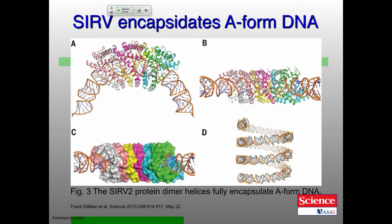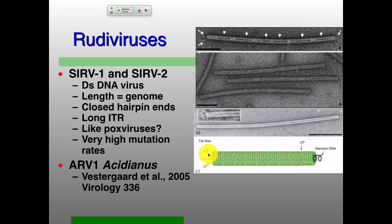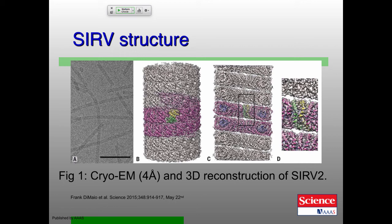Yeah? So the question is, does SIRV self-assemble like TMV does? I don't know is the answer to that question. One of the things that these have that TMV doesn't are these tail fiber structures. They're actually present at both ends of the genome. And I'm not sure if you can get those capsid proteins bound to the DNA in the absence of tail fibers. I don't know if those experiments have been done. As far as I know, they haven't been. All of these experiments were done with purified virions. That's a great question. I just don't know if it's been done.